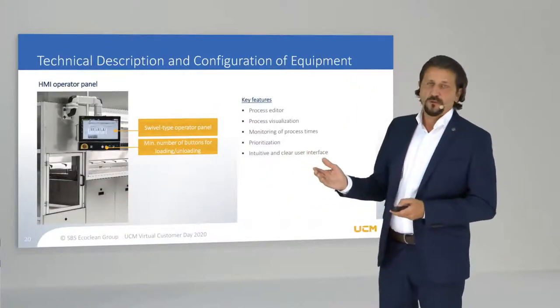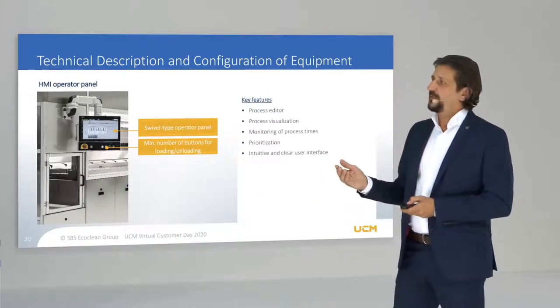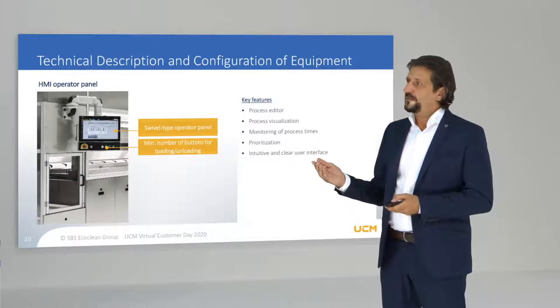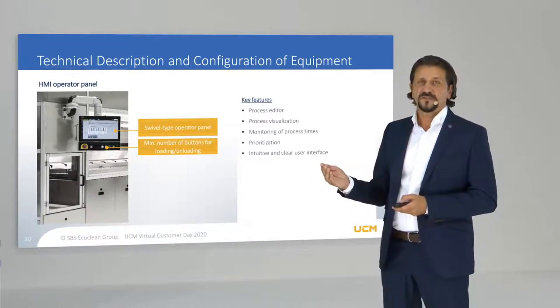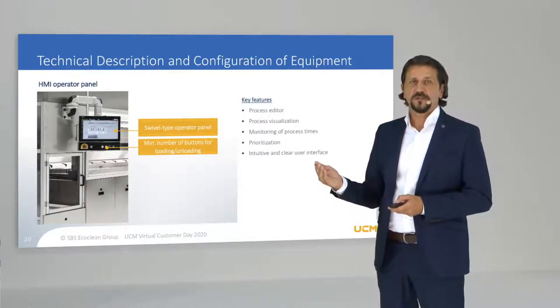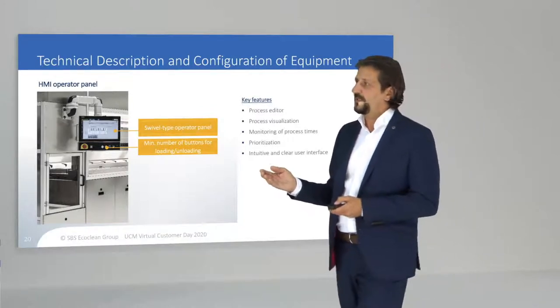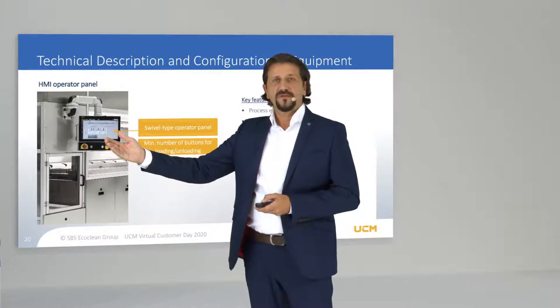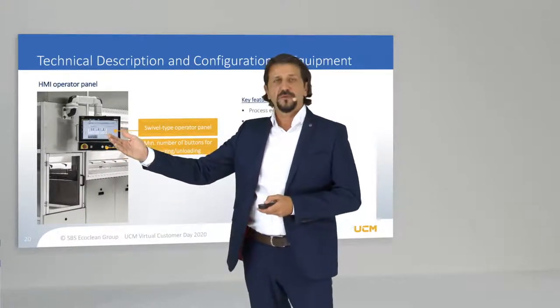Coming to our HMI operator panel, here we work with Siemens in a really nice and smooth working touchscreen system, which gives you a lot of information, and you can also look in detail at what's happening in the installation. For example, here we have the complete system with all baths and two drying stations. This is coming from the 7 baths and 2 drying stations.